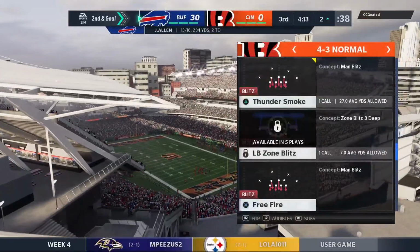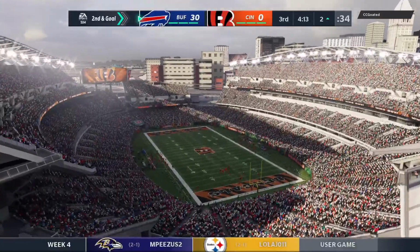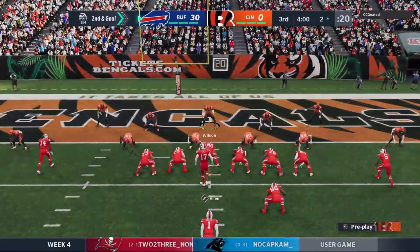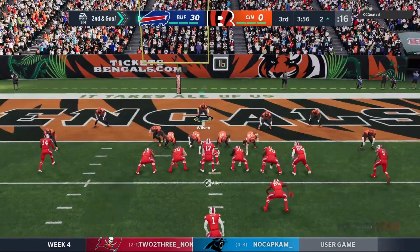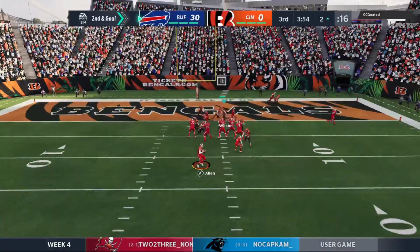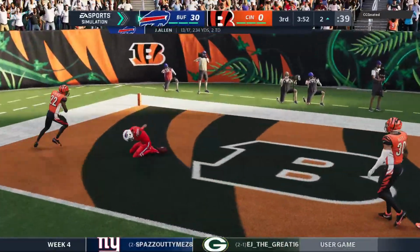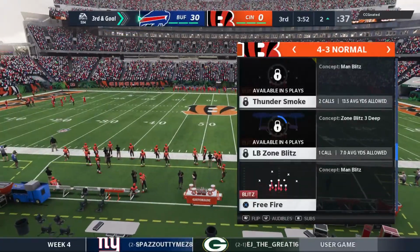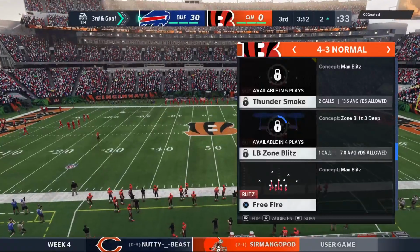And he takes this down to about the 2 before going out of bounds. A gain of 7 that time. 2nd and goal at the 2-yard line. Here's Allen to throw it. To the goal line, but it's incomplete. That was a touchdown if he could have hung on. Instead, it was a well-timed collision to jar that one free.